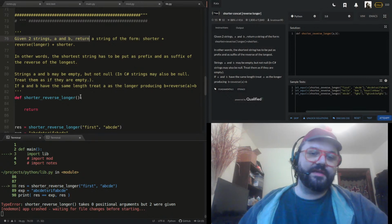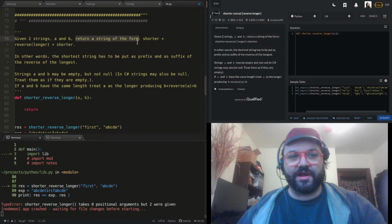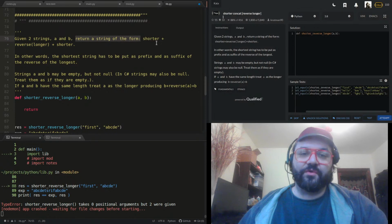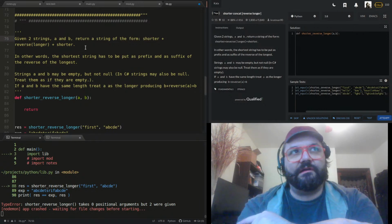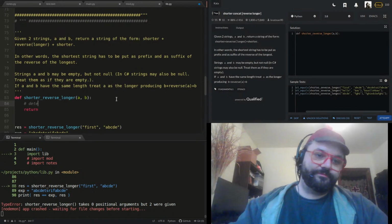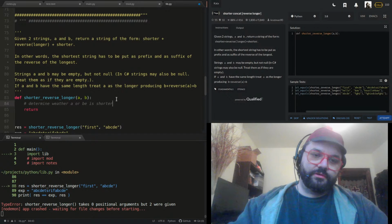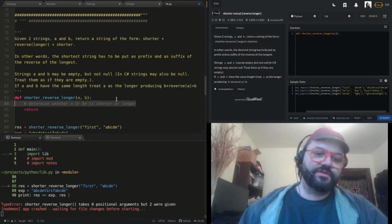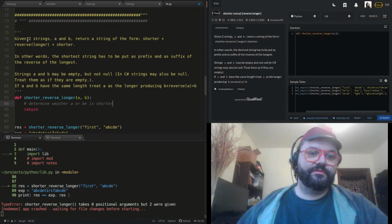Okay, so given two strings, A and B, well, that's easy. A, B. Return a string of the form, excuse me, I'm dyslexic, unironically. Return a string of the form short plus the reverse of the longer plus the shorter. Okay, so short plus reversed longer plus shorter. So this is going to be easy. So let's just determine whether A or B is shorter. That's kind of our first step.